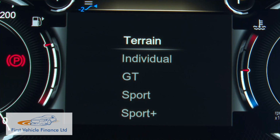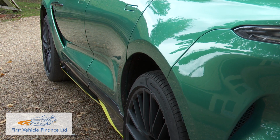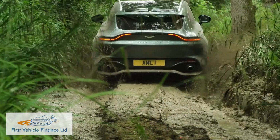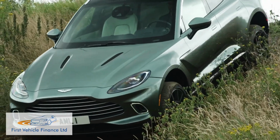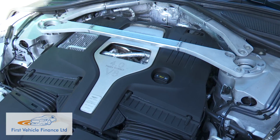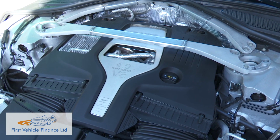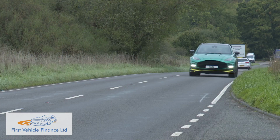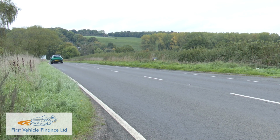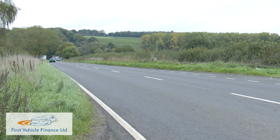The 4x4 rough surface settings are Terrain, where the air suspension lifts the car higher, and Terrain Plus, where it goes higher still, facilitating a 500mm wading depth. Plus, there's hill descent control for slithering down slippery slopes. Are there issues? Well, remarkably few, provided of course that you can afford the enormous running costs of that thirsty V8 rated in the standard model at 19.7 mpg on the combined cycle and 323 grams per kilometre of CO2.